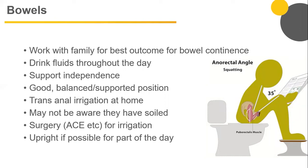Being upright and active in any way you can for parts of the day can help the bowel keep moving. Before exercise, encourage the child to sit on the toilet and protect their clothing.